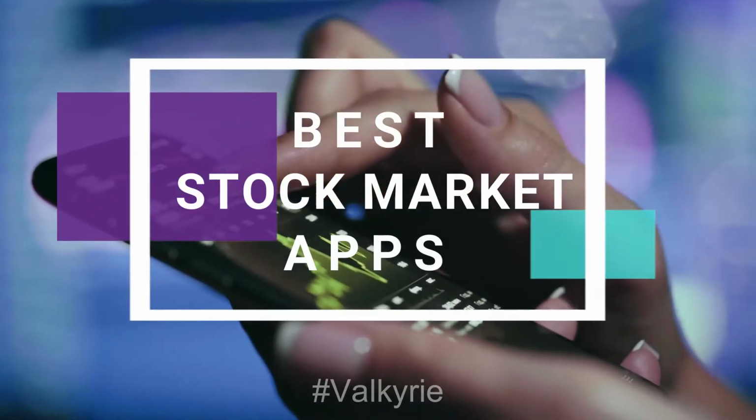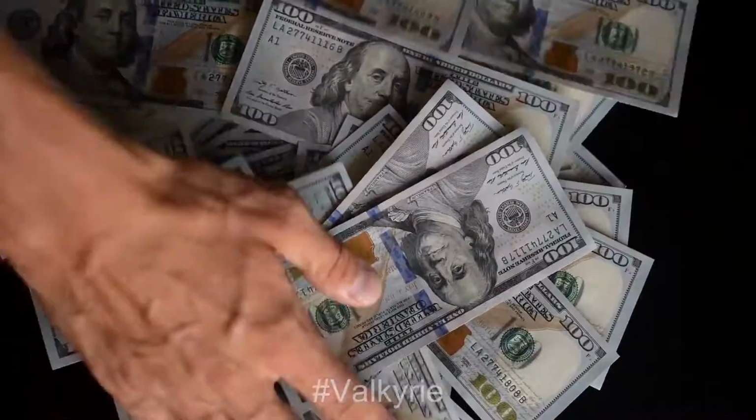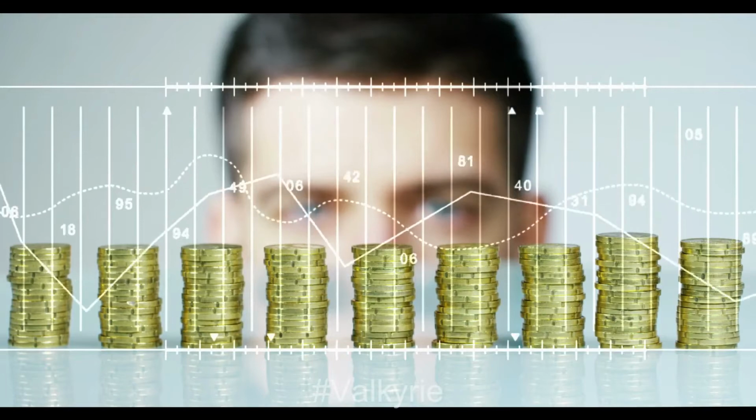Best stock market apps. Stock market apps can be very impressive, and they can help you earn money very well. That being said, you have a lot of different stock market apps to work with, and the results you can get are pretty impressive.